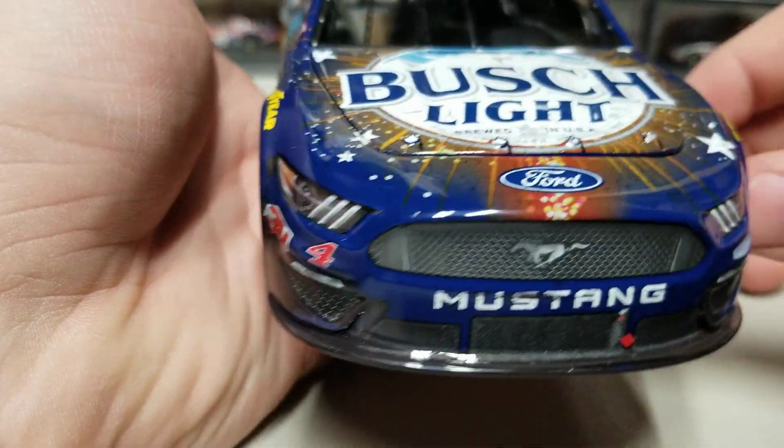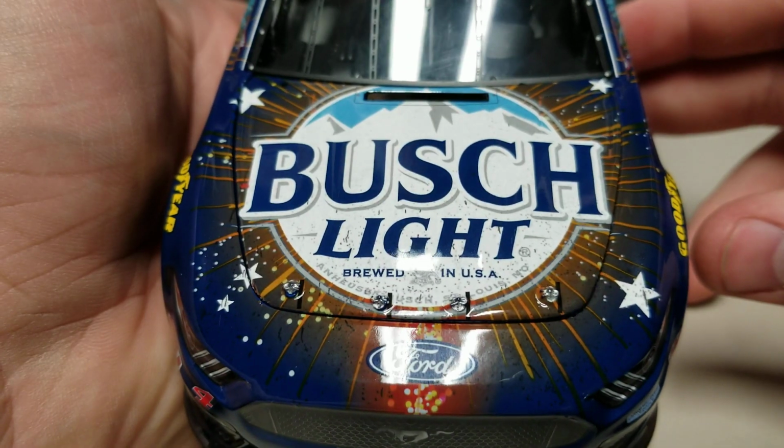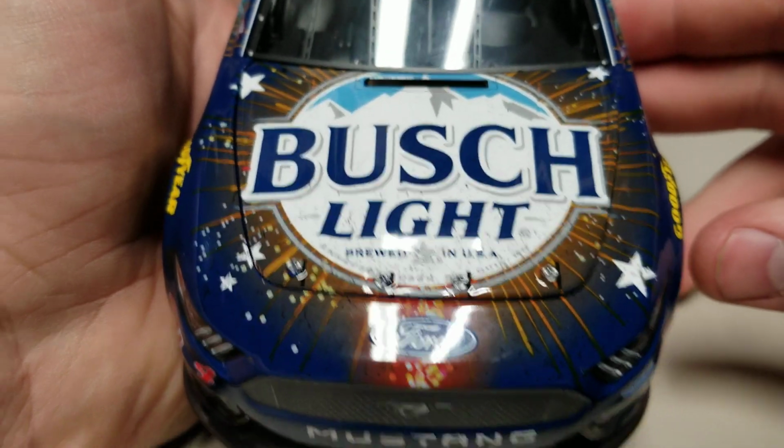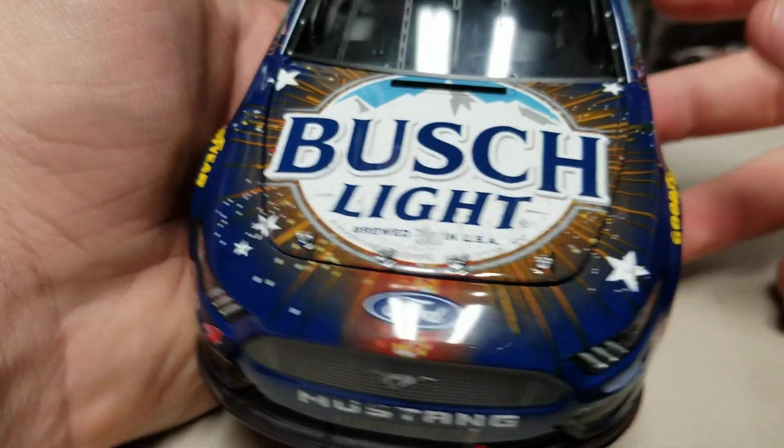But anyway, you got Mustang on the front end, a little bit taped down there on the grill, but otherwise fairly clean. We got Busch Light there on the hood. Again, not a ton of race detail. You can see a little bit of the speckles and junk, but overall it's pretty darn clean. So let's go ahead and take a look under the hood on this Busch Light Ford Mustang.